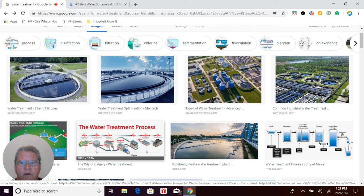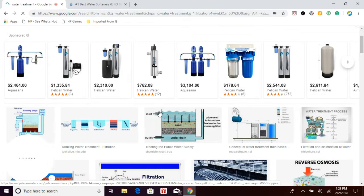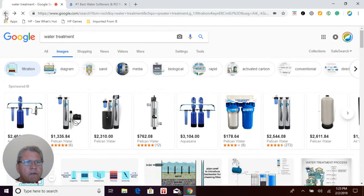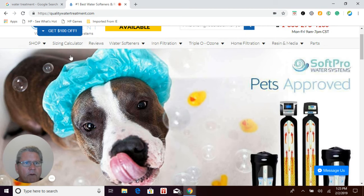Okay, so that's how that process works. You get into filtration systems, which is part of the process you should take care of when getting something for your whole house. So we're going to jump right into that. At our website, qualitywatertreatment.com, the first thing you want to do is size your water softener by going to our sizing calculator. Once you size the water softener properly, it's going to give you some choices, but I'm going to jump in to speed the process up.